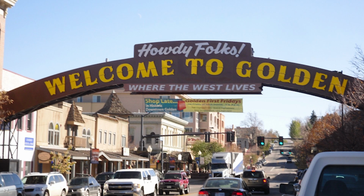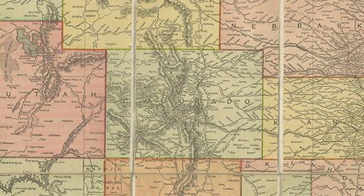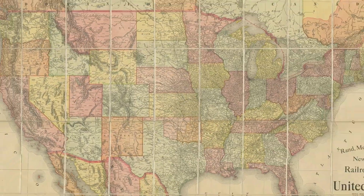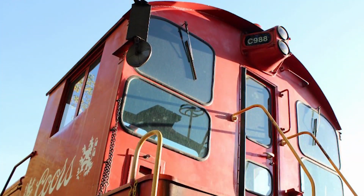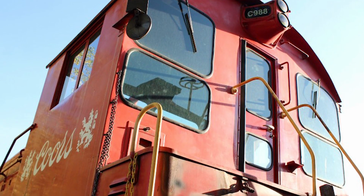Coors Switcher C988 is an icon of Golden, Colorado, and Rocky Mountain beer fans everywhere. But its long history reminds us that Colorado once hosted many different railroads, helping to connect the Centennial State to the rest of the United States. Its long service life and many rebuildings also provide a sense of how locomotives constantly undergo maintenance and repair and remanufacture. In a very real sense, the tale of my grandfather's axe applies.